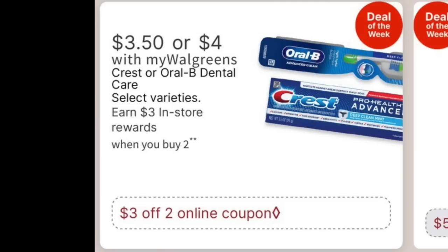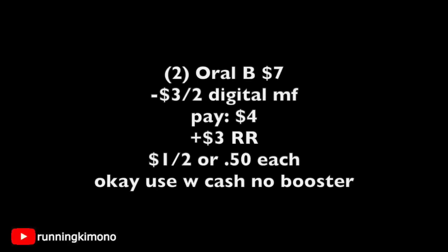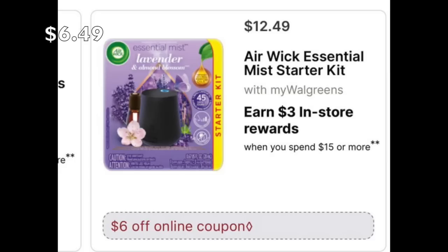I really believe this is the dental care deal of the week, probably on the $3.50 Oral-B or Crest. $3 reward when you buy 2 and a $3 off 2 digital. Grabbing 2 of those items at $3.50 a pop, that would be $7. Subtracting your digital coupon, you're going to pay $4. Get back a $3 register reward, making it $1 for 2 or 50 cents per product. And it is okay to use Walgreens Cash if you're doing this deal with no booster. And I do know that Colgate is a little bit more this week, so I would definitely go with Crest or Oral-B.